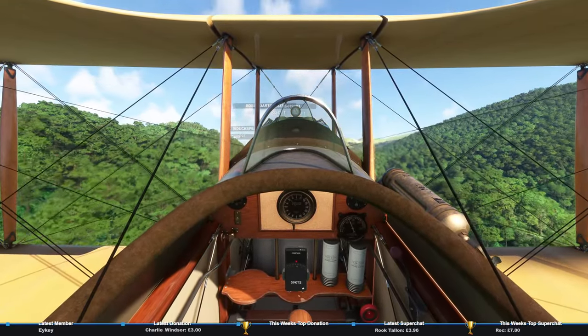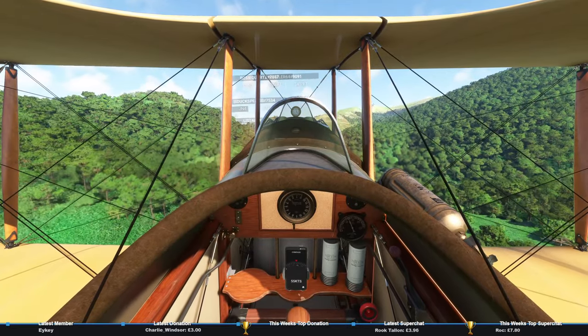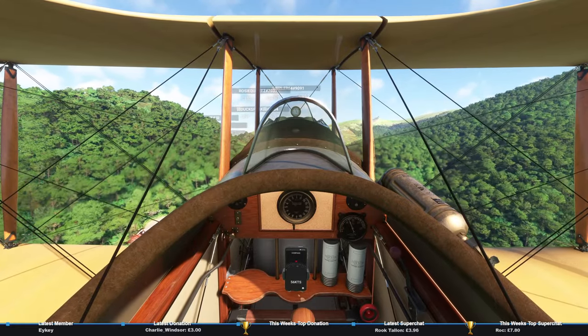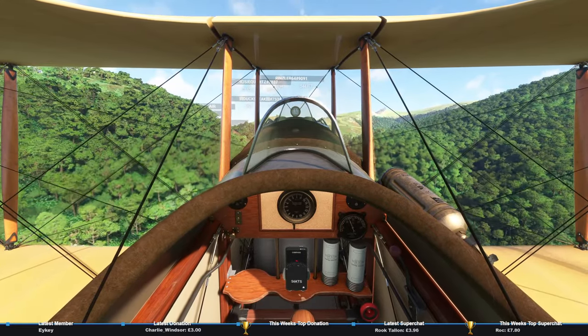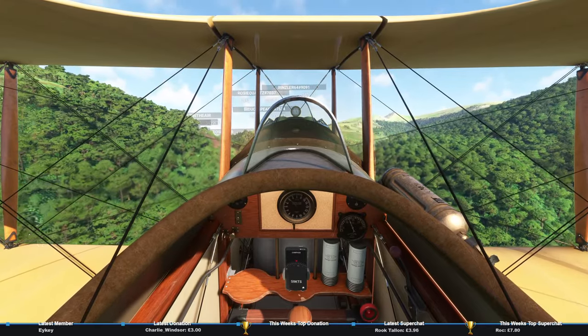Come on, accelerate! What's the best climb speed? Thankfully I've got my mobile phone. Oh, come on. Oh, I could have bit myself here. Right, I'll just hold it at 55 knots.